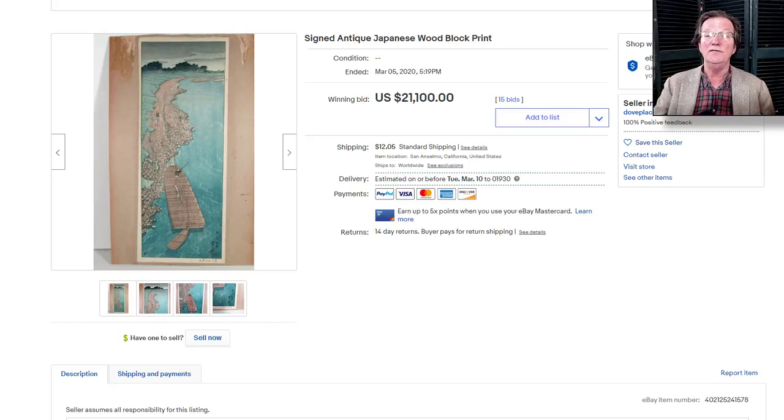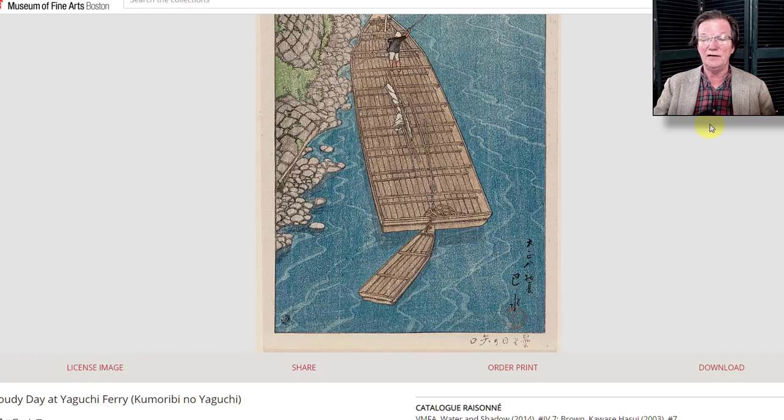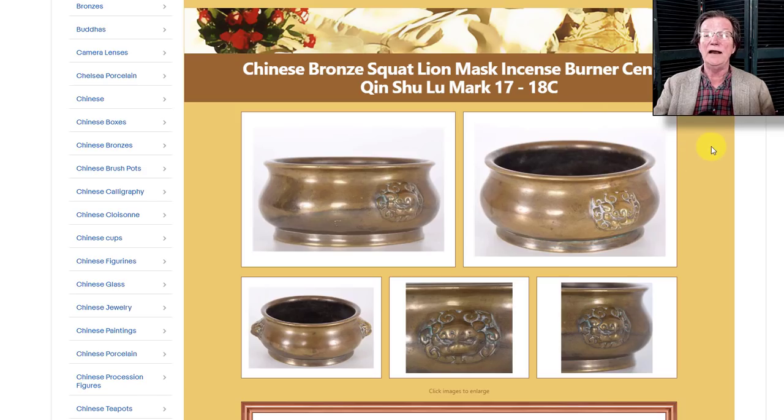Okay, so if you've come up with a Japanese woodblock print or something that's pretty scannable looking, you can try using Yandex to locate it. And here's the example we found again in the MFA, and that one was apparently an original.